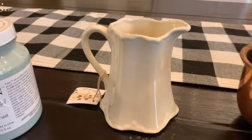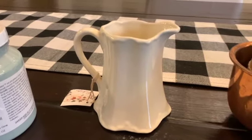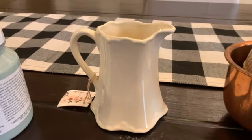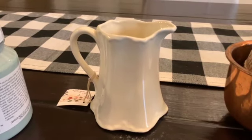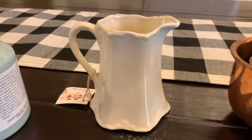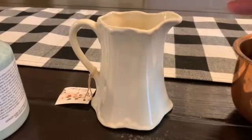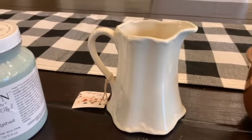Okay, so then the next item I picked up was this cute little ironstone pitcher, and it's a little small size, like for a creamer size. And you guys know that I love my ironstone dishes. I can never pass up these ironstone pitchers, whether they be large or small. And this one was such a great price. It was only $4 for it. So I snatched it up right away.